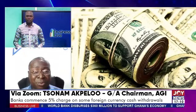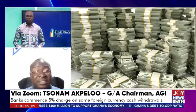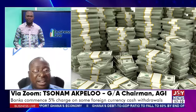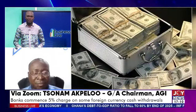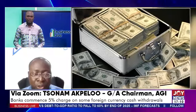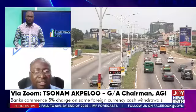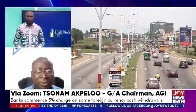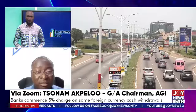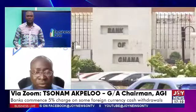So we're happy to comply, as I always mention. We're happy to support the central bank in doing their work, but we're saying that they have to be very sensitive and know that in a very cashy economy like Ghana, where things happen in cash, you cannot use a letter, issue just a fiat, 5%, and then expect that you are going to change that culture. There has to be a way of, number one, promoting mass production of raw materials so that we don't need to even import raw materials.